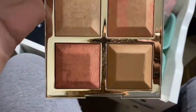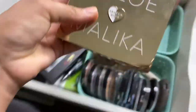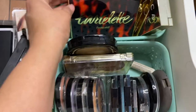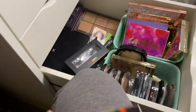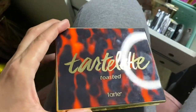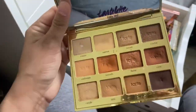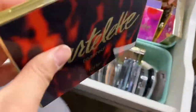So it's like eyeshadow, blush, bronzer, all in one. So I just keep that in here. And then these are my palettes. I love the packaging. They're just so cute. I believe they're like 40 bucks each or so. But yeah, I use this one all the time. It's like my everyday eyeshadow that I use. So I use this palette a lot.